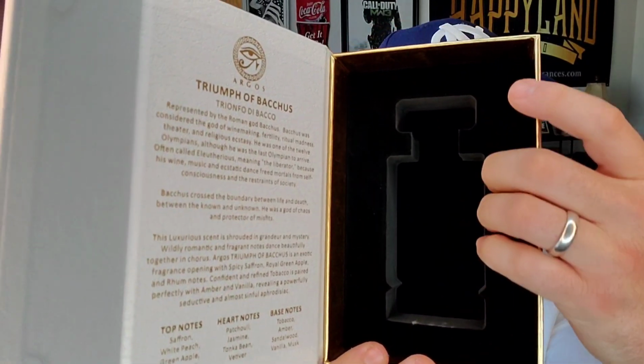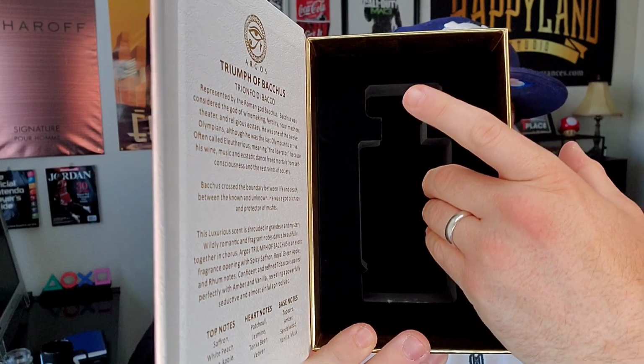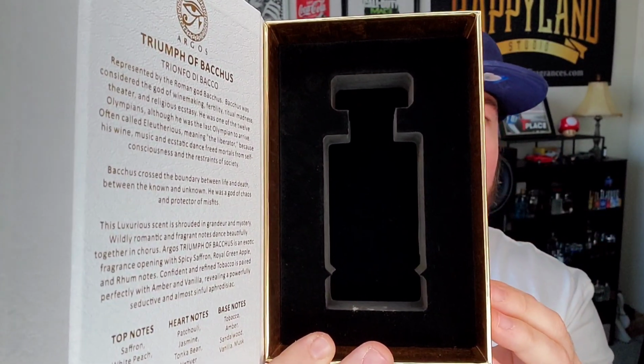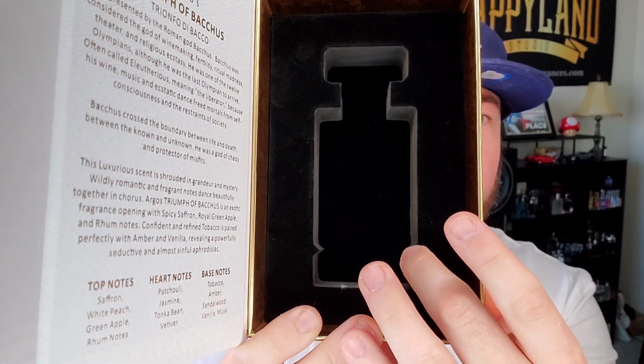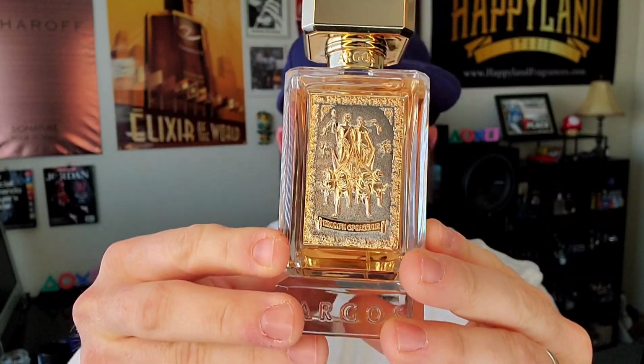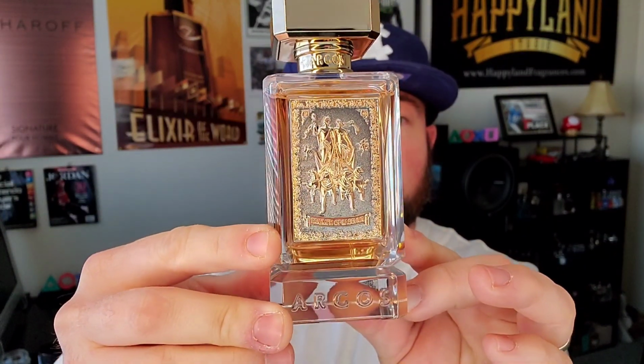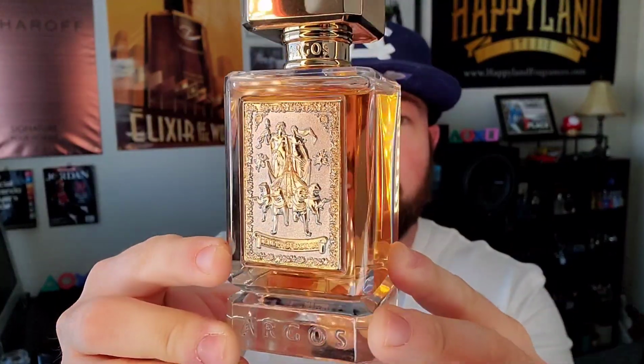A foam with felt cover, die cut out to fit the bottle snugly in place. And I mean, look, just the shape and the detail. It's perfectly laser cut to fit the bottle. The box itself is gorgeous. And for the coup de grace, this gorgeous bottle. Presentation, no expense was spared.